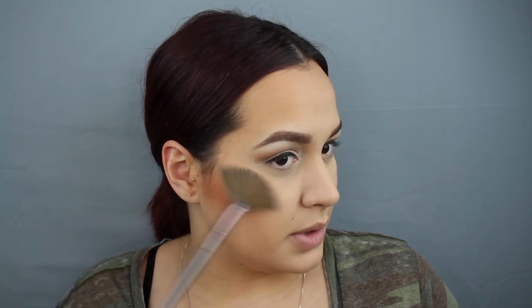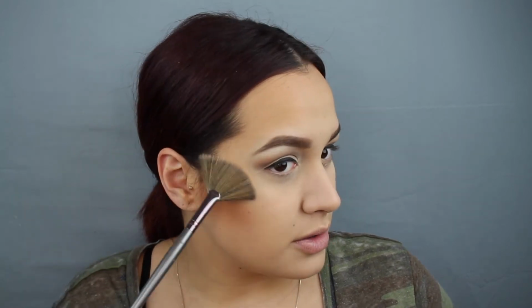This is $4.49, so still really affordable. This is actually cheaper than the e.l.f. one, and e.l.f. has dollar makeup. So yeah, not too bad. Let's see how it works. I'm gonna take my BH Cosmetics brush. I feel like there's nothing.